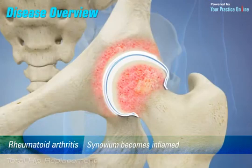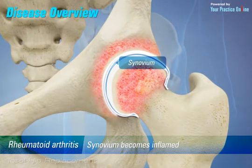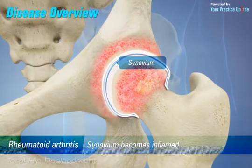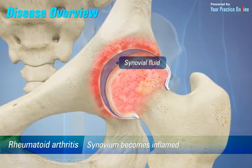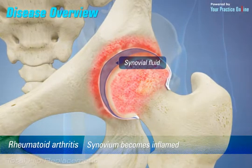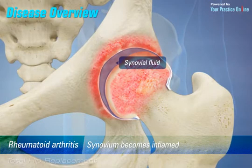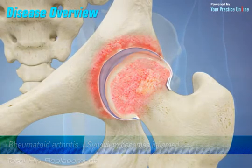Rheumatoid arthritis. This is an autoimmune disease in which the tissue lining the joint, the synovium, becomes inflamed, resulting in the production of excessive joint fluid, synovial fluid. This leads to loss of cartilage, causing pain and stiffness.